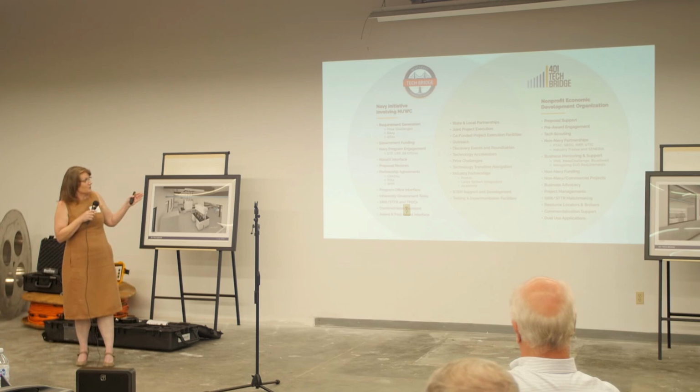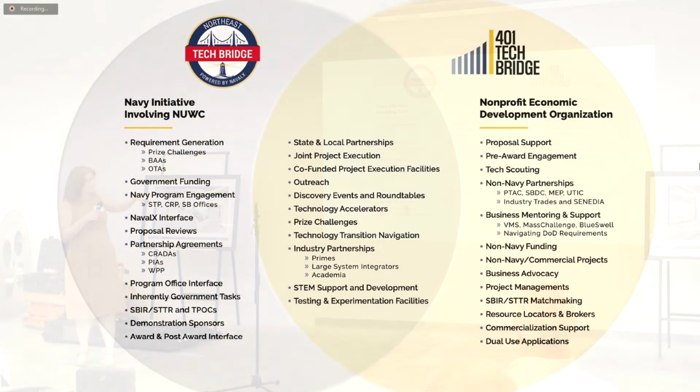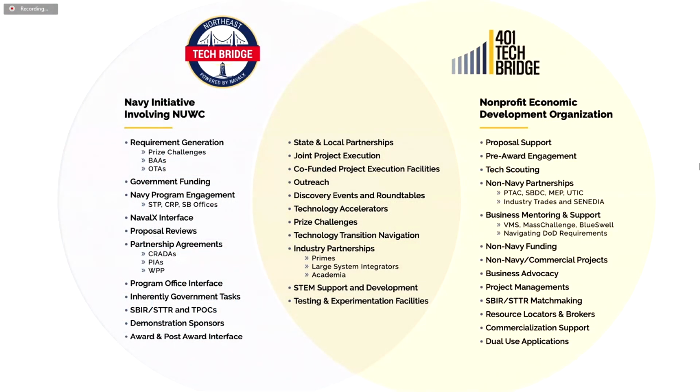So this, which is hard to read on this wall, just gives you a sense of the Venn diagram of the Navy and the Northeast Tech Bridge doing the really governmental things, contracts, and creating topics for SBIRs, creating partnership agreements. And then we're on the other side with, we can help with tech scouting and proposal support, helping you find non-Navy sources of funding. And then in the center, we have things that we share. We both have developed state and local partnerships. We're doing outreach together. We're working on prize challenges together.